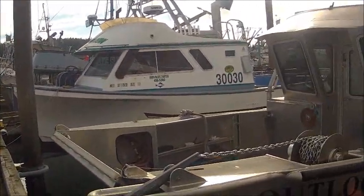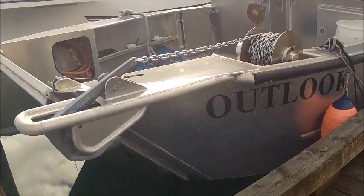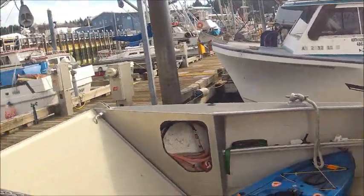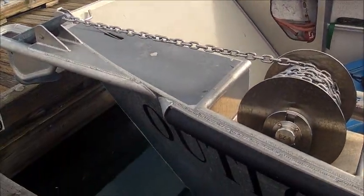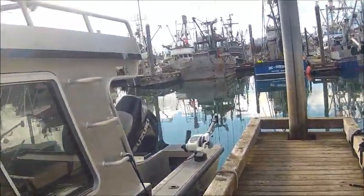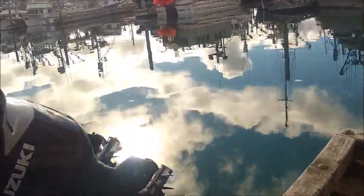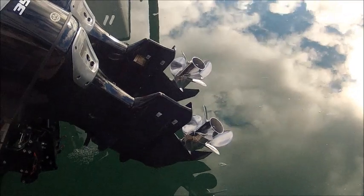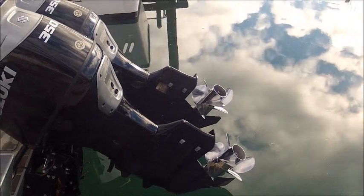What is the outlook got? Look at that anchor chain on that. Stainless. Hydraulic gate on it, so you can put your ATV or whatever you want on it. Suzuki's. Money, money, money, money. Tandem inline, twin propellers per engine.